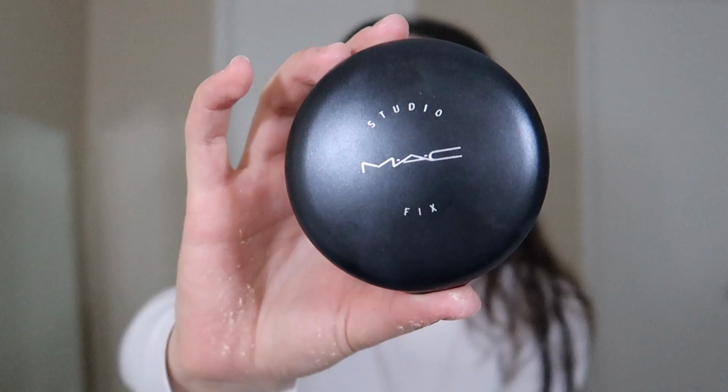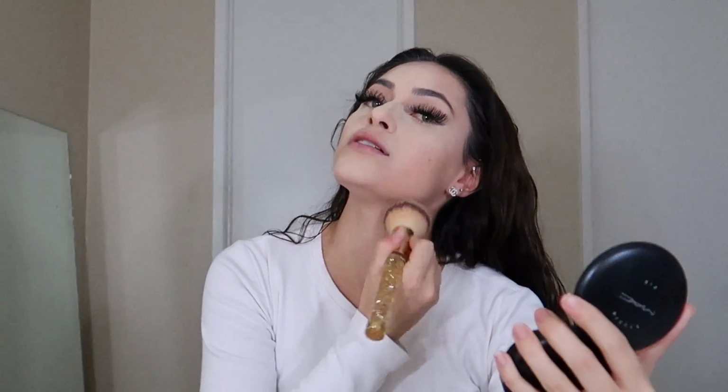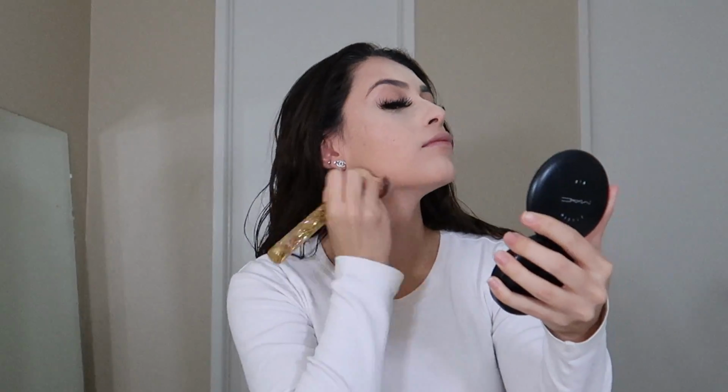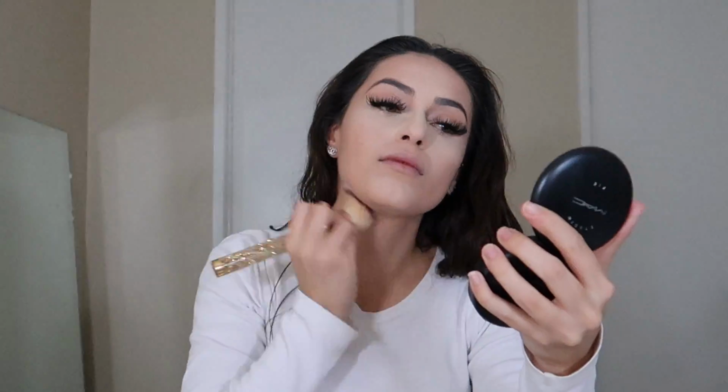Then with my MAC Studio Fix powder, I use the shade C3. I go ahead and grab my powder brush and I just apply that everywhere else onto my face where I didn't apply the loose powder. I also try to make sure I go down to my neck just to make sure that everything is blended from my face to my neck. So now with another powder brush, I just go ahead and dust off the loose powder that I put over my concealer.